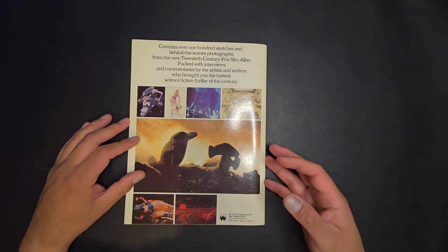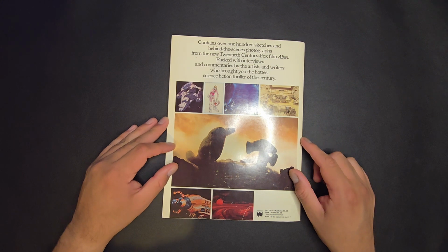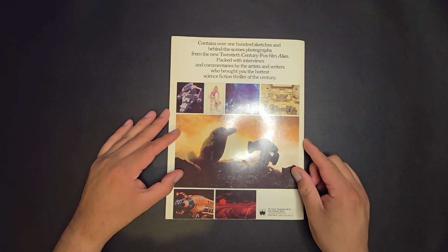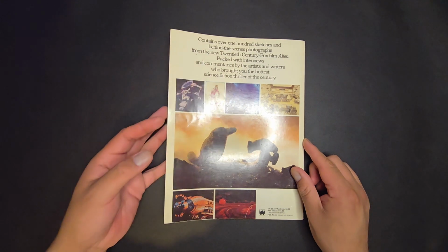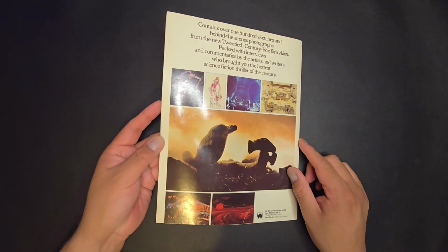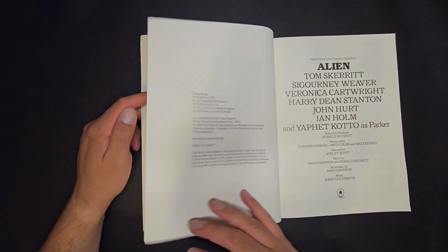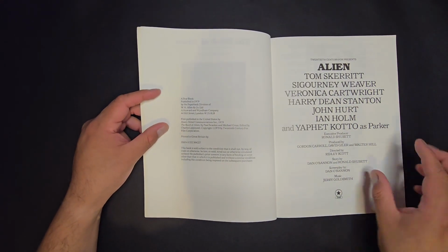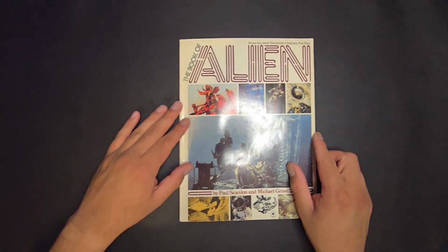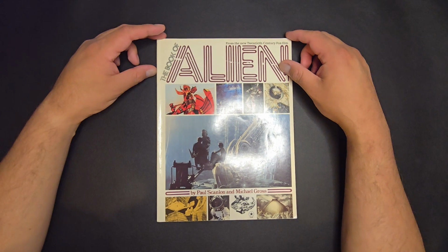Well, that's it. That's the film for the production of Alien. This was published, who knows when. Such a British book. British book. 79, wow. Alright, so there it is. The Alien, the Book of Alien.